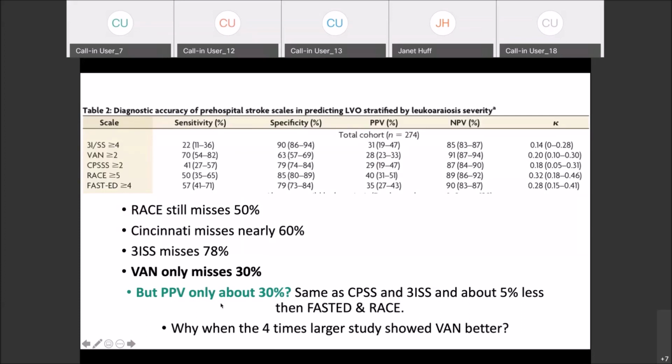Again, the positive predictive value for VAN is about 28 or 30%, very similar to Cincinnati and 3-item stroke severity scale, right? Whereas in FAST-ED is 35% and RACE is about 40%. So you lose about 10 to 12% in the positive predictive value, right? So the point is, what's that saying? You can't have your cake and eat it too. Any questions about this? Or about this concept of you can't be both sensitive and specific? Okay, I'll just wait for questions then.